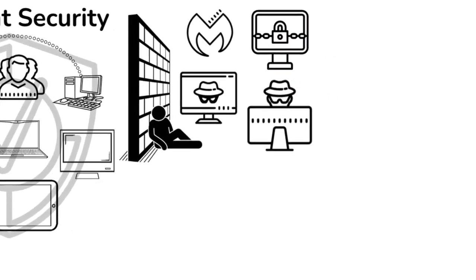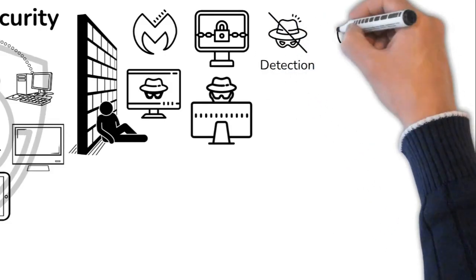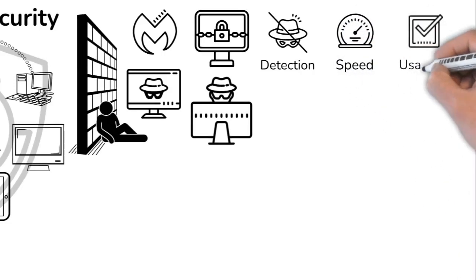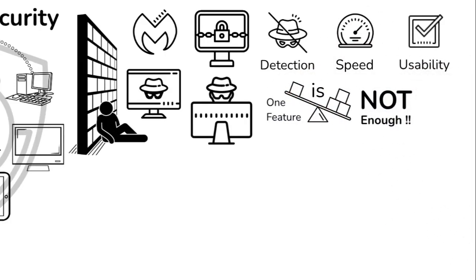When choosing your antivirus software, you usually look for one that has high detection and removal capabilities to secure your endpoints, fast and light to preserve system resources, and simple to install and use. Providing detection, speed, or usability is not enough. You need all three to have a smooth, enjoyable online journey.